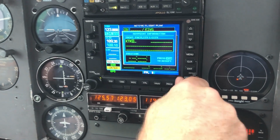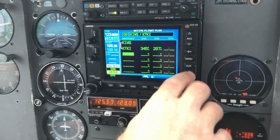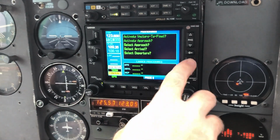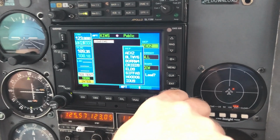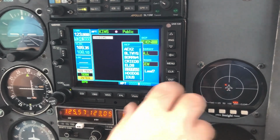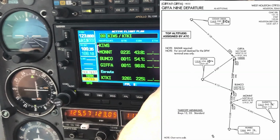Left hand traffic. Hey guys, Jason here. Welcome aboard, flying from Houston to Dallas today. I am loading the standard instrument departure, the SID, into the GPS. We'll be flying the GIFA 9 departure to GIFA intersection.